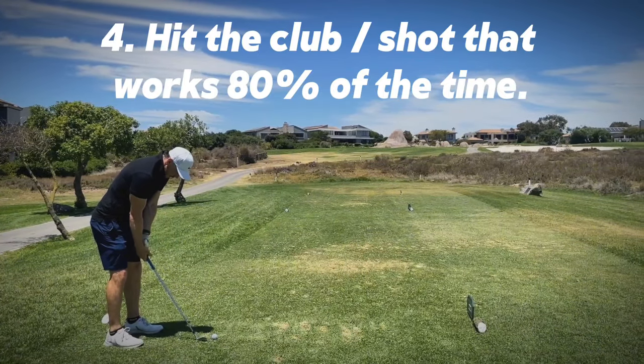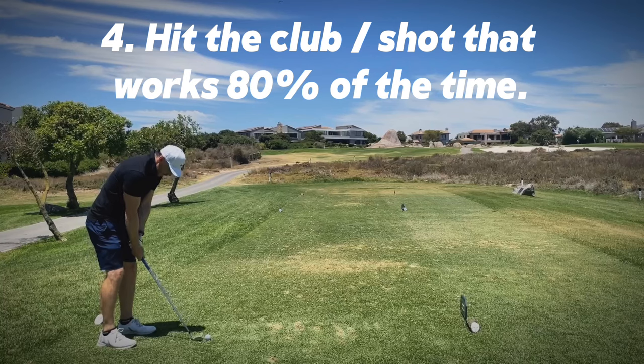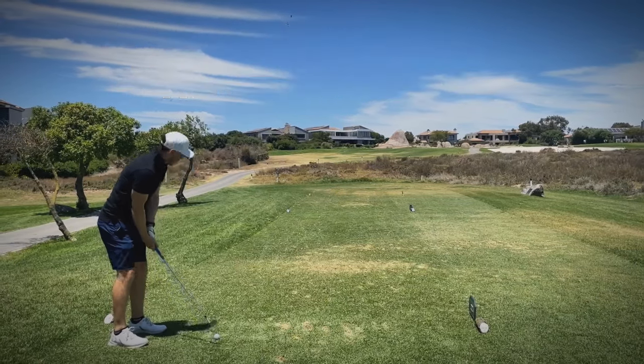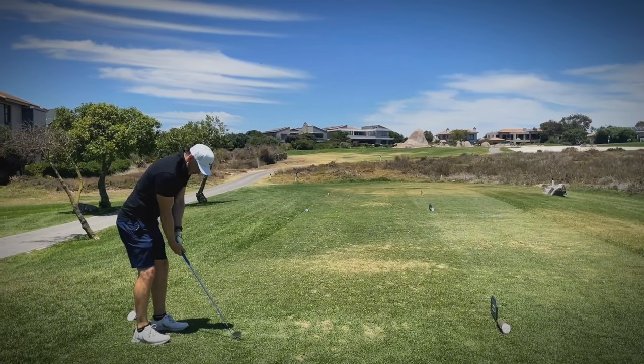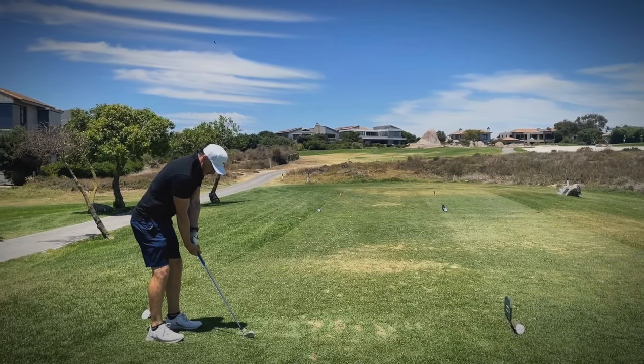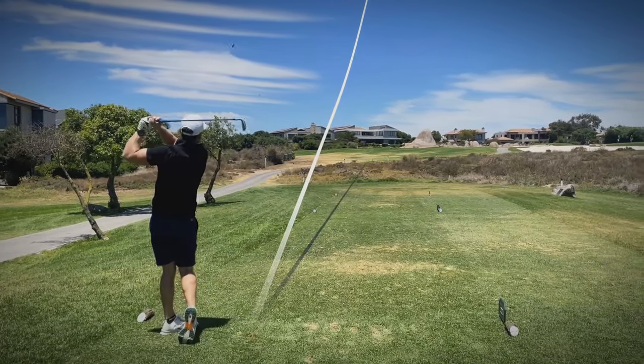Tip number 4, hit the club or shot that works 80% of the time. You have to feel confident in the shot that you're hitting. So make the decision that according to your distances and yardages makes sense. Aim for the middle of the green and hit that club confidently.